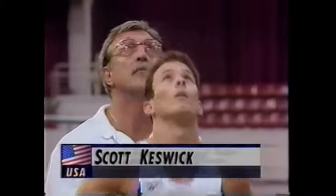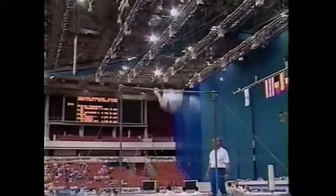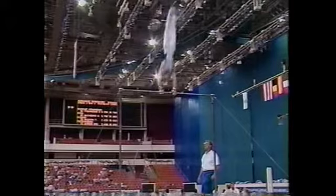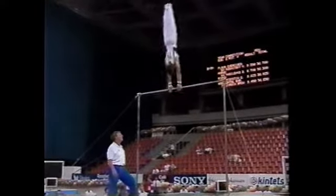Scott Keswick from the United States on the high bar. This will be a critical routine for him. We've said before he's hot and cold. He had a disaster on the parallel bars, and he has been a finalist at the Worlds on the high bar. Let's see if he can get it together. This is the crucial point. Right there. Nice. And he's right on.